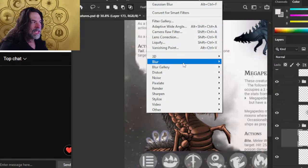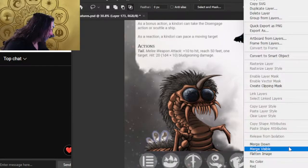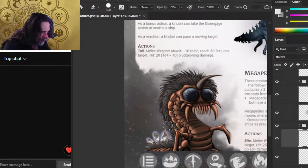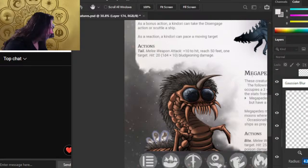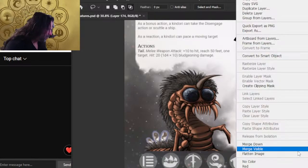Copy and paste, and then do the same filter, blur, Gaussian blur. Drop it to here. Merge down, and then we do it again. And I burn those down here like this. Cut, paste, and then filter, blur, Gaussian blur again, there, and then save, and then merge down. Feels right. Merge down.